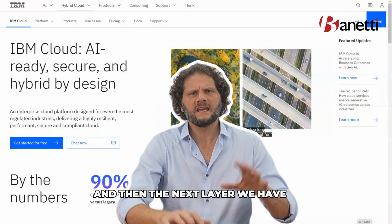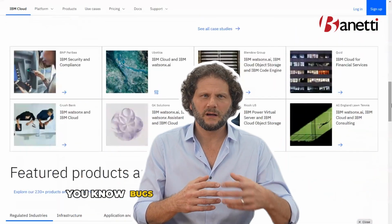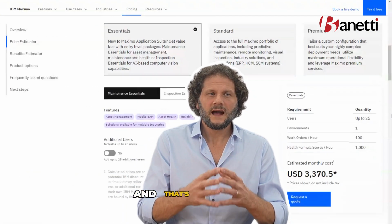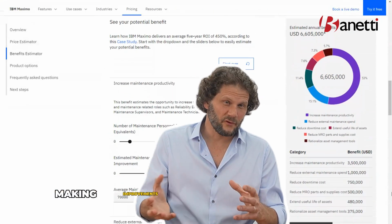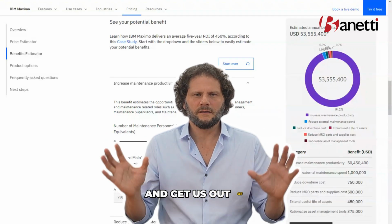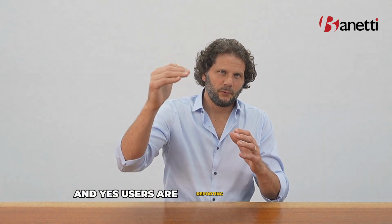And then the next layer we have is that application layer. So how's the system configured? What are there potentially, bugs or issues with the actual implementation or the actual IBM code? And that's important because when we're focused on that as part of a continuous loop of making improvements and return on investment, we're going to look for opportunities to optimize things and get us out of continuously having tickets reported on the same item. And then it's in that user level support from there. And yes, users are reporting these errors, but that's an app issue versus a user issue.